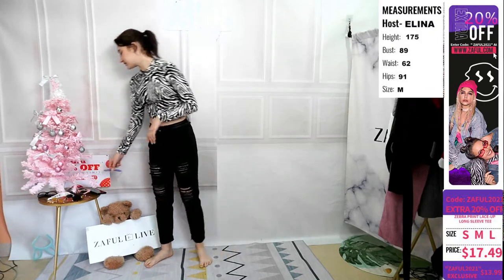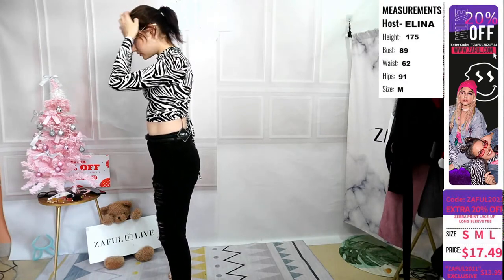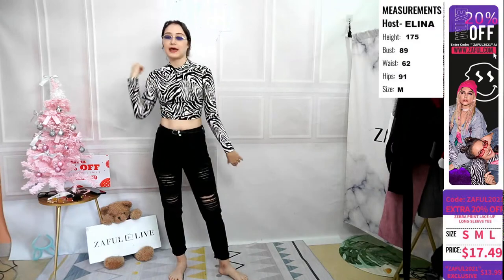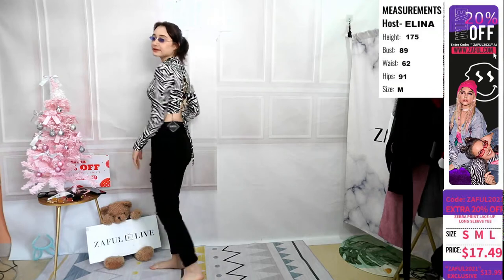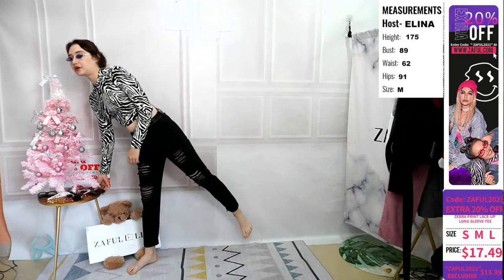And you can wear some sunglasses to make it look more cool. Yeah, and maybe some bag, or without bag, or handbag, it will look also good. What do you think, guys, about this outfit and about this top? You can leave me a question.